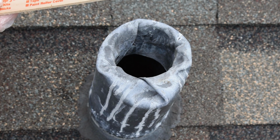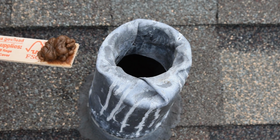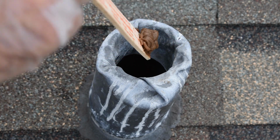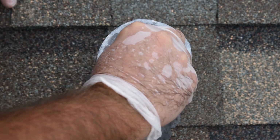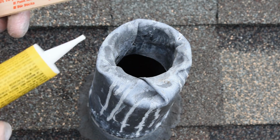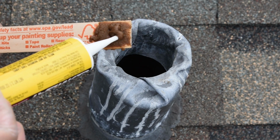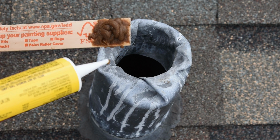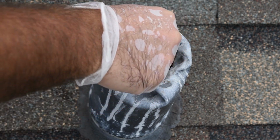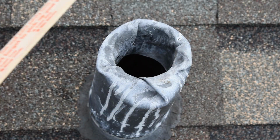Okay. I have 3 vent pipes, so I'm going to reach in and just smear it. Go down low. Good. I'm going to put a little extra just for the hell of it. Don't drop the paint stick down there. That would not be good.